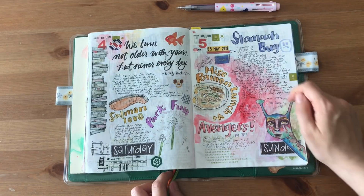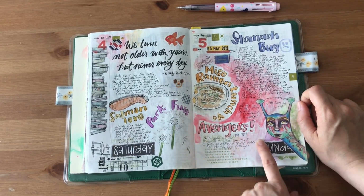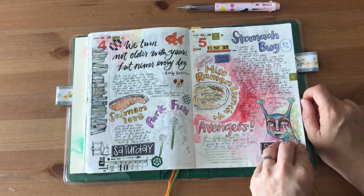We had some miso ramen for lunch. The Avengers were playing on TV. More of Courtney Diaz. This is so pretty. I love the colors in this one here.